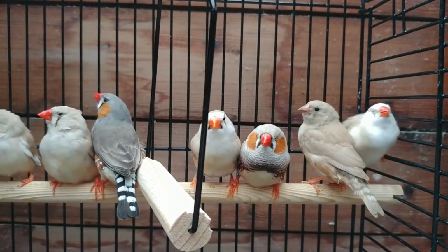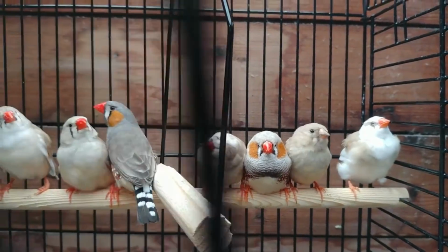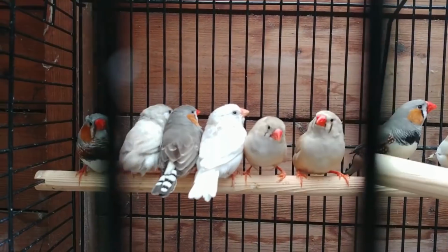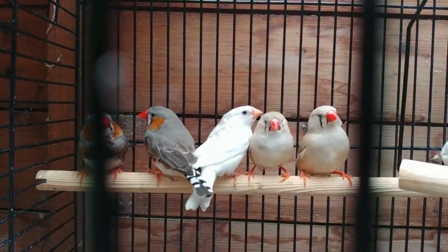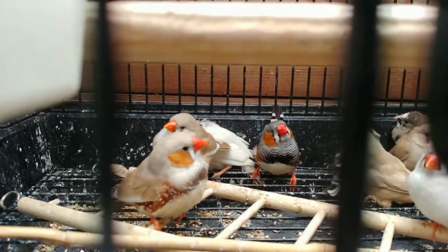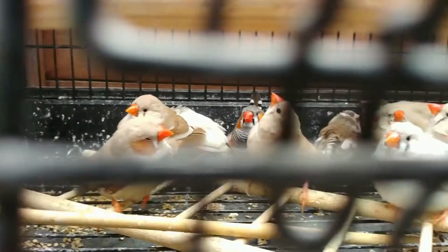Here we are then with most of the finches that I needed to catch. There's a few in here that needed to go back in, but they're lovely little birds that are going to hopefully find new homes sometime in the near future. This is obviously just a temporary cage, just to give you guys a quick look at some of the lovely little babies.